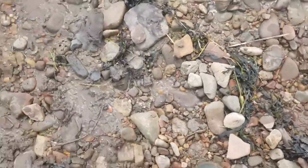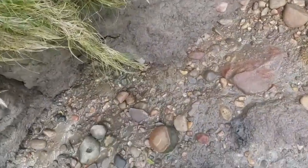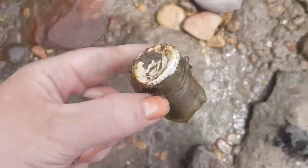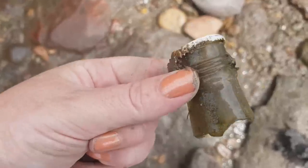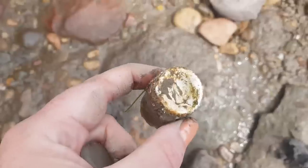And then the other thing that I found just over here, I sort of dug up and thought I was onto something pretty cool, was an old bottle top. And I was hoping that it would still have some sort of indication of what brand it would have been or something on the lid, but no such luck, unfortunately, which is a shame. But still, a few little finds.